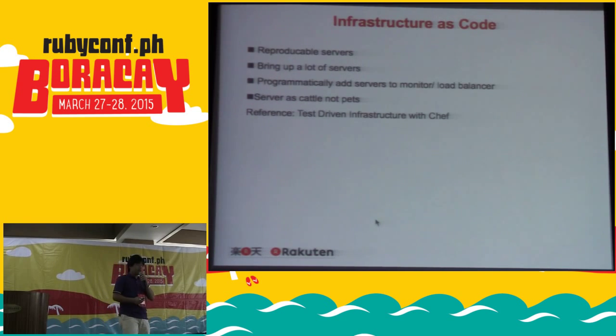So the point of programming your infrastructure is to have a reproducible way of rolling out your servers. If you can easily roll out your servers, then you can easily bring up a lot of servers for your Rails app or Sinatra app, right? You can have magical AWS auto-scaling groups that respond to New Relic or Pingdom events and call AWS to spin up more instances automatically.